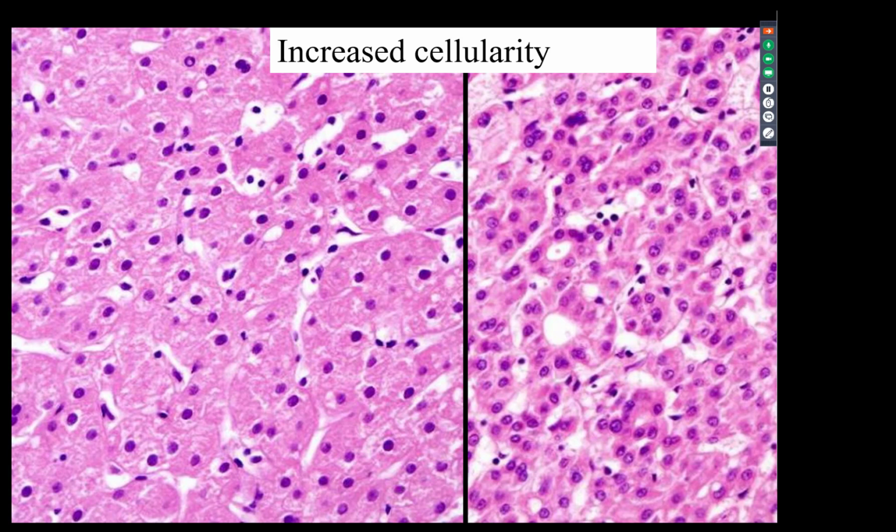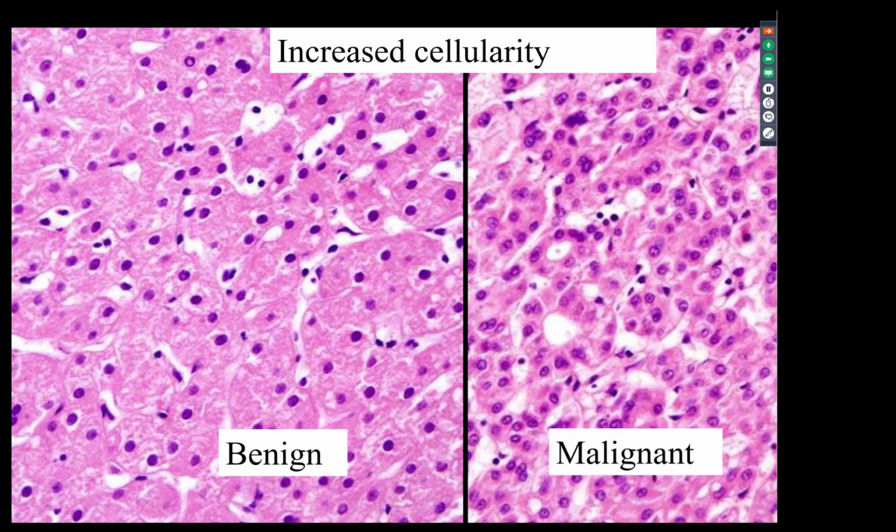This criterion is somewhat more challenging, right? So I'm talking of increased cellularity. Now, I took these at roughly the same magnification, and you'll see that the malignant liver looks more cellular. And the reason why it looks more cellular is not that the nuclei have gotten any bigger. It's the cytoplasm that has shrunk and become more amphophilic, giving you that bluish appearance. That monotonous cellular appearance is very helpful in my book for diagnosing a very well-differentiated HCC.